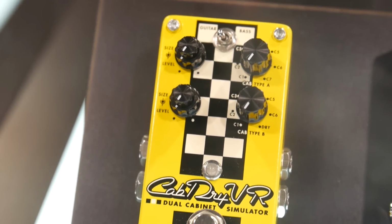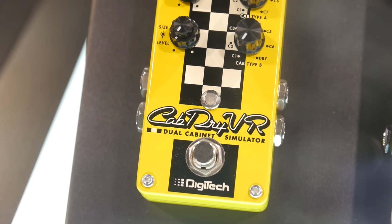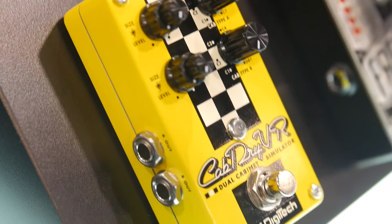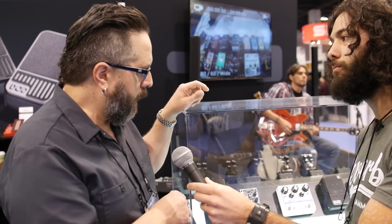All right, so we have five new pedals, but I'm going to talk about just three of them. The first one is the CabDryVR. That is a new IR pedal that we have. It interfaces with your DAW or your mixing board. It has seven new guitar cabs and seven new bass cabs. It's dual mono, so it can be run in stereo or two independent paths.